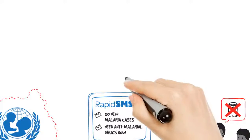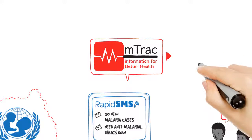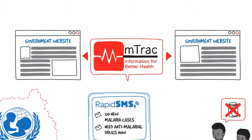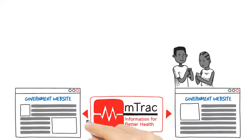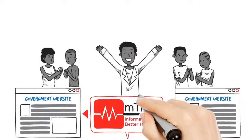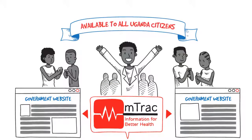Thanks to this initiative, called M-Track, vital health information is made instantly available via SMS and a web-based dashboard to government managers. An anonymous SMS hotline also allows for service complaints to be crowdsourced and validated. At the end of the day, M-Track is improving the access and availability of health services to all Ugandan citizens.